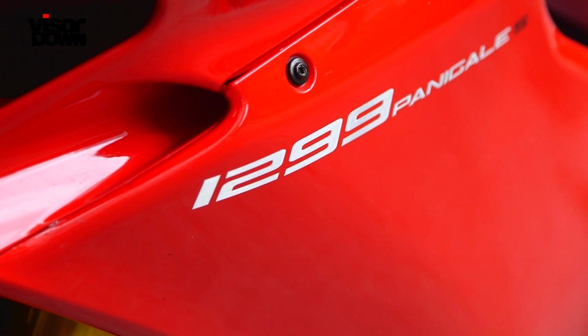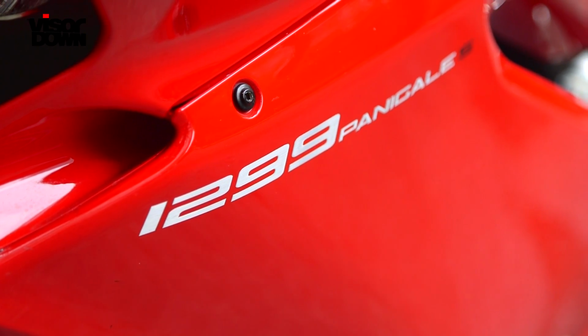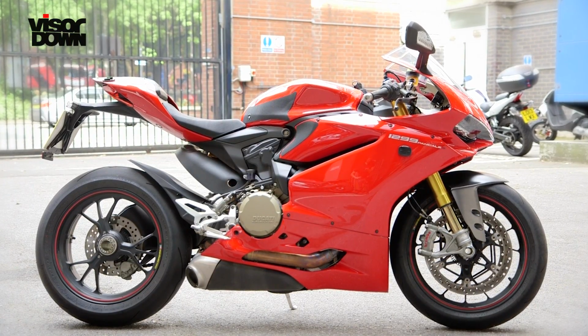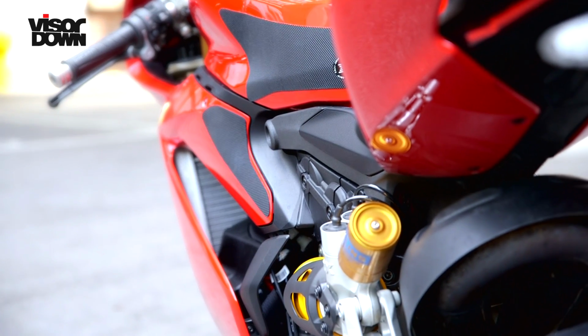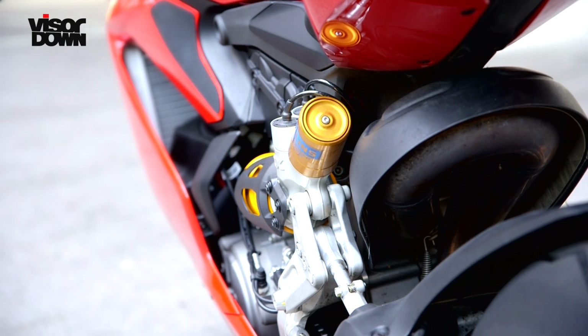The warning light came on, a second warning light came on saying fan. We've asked Ducati if this means the fan's not working. If it does, that's disappointing in a brand new bike. It feels hot too. The engine is like a furnace between your thighs. You can always feel the heat from the underseat exhaust.